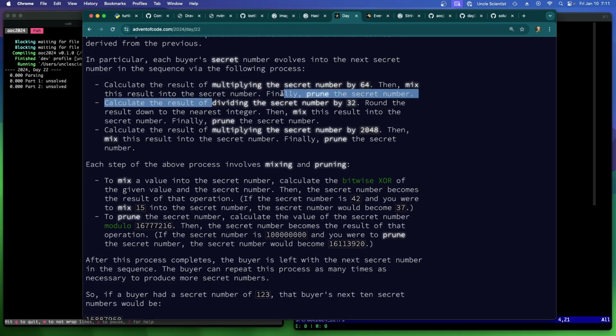Calculate the result of dividing the secret number by 32. Okay, so we're just doing a power of 2. We're doing bit shifting. Round the result down to the nearest integer. Okay, so we're doing integer bit shifting, yep. And then mix this result into the secret number and finally prune the secret number. Calculate the result of multiplying by 2048. Okay, and then mix and prune.